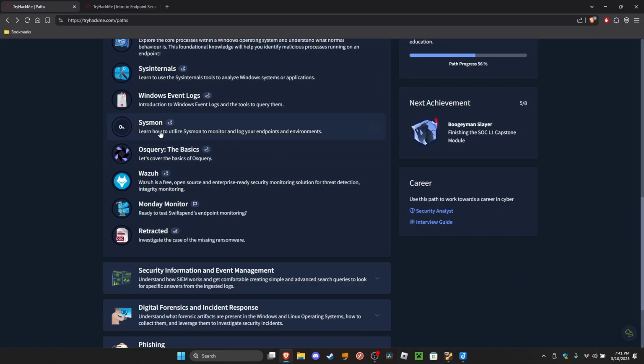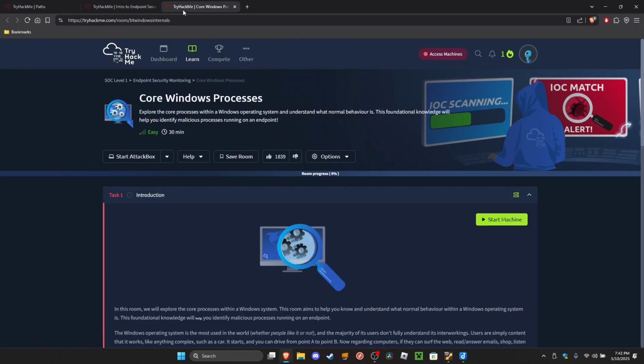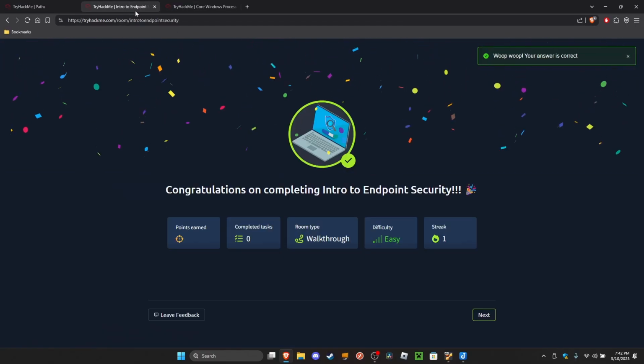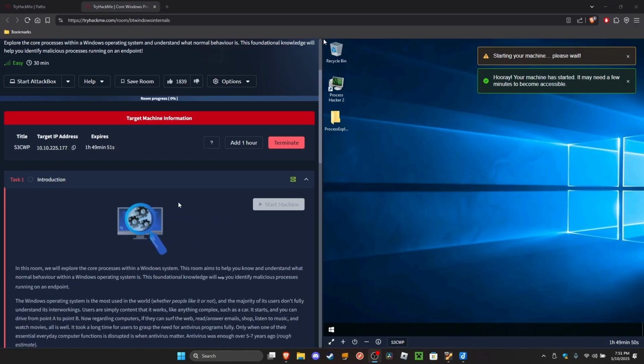But yeah, cool. So we have intro to endpoint security done. Now we're going to be moving on to core Windows processes. It looks like there's a machine. Let's start that up. So yay, we did it. I'm going to let this load up and then I'll be right back. Alright, looks like it's up.